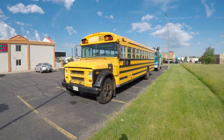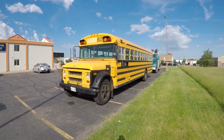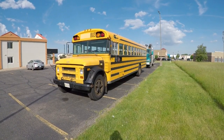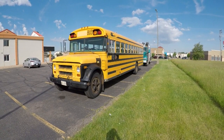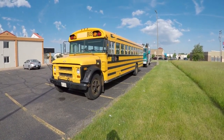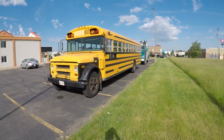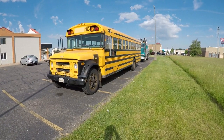Tommy Retro on location in Monticello, Minnesota. Picked up the bus yesterday. Had to do a ton of maintenance on it. Changed the oil, greased everything, filled the rear differential, checked the oil in the trans. It was good. Just went through everything, get it ready for the trip. Drove it about 45 minutes yesterday to this location. We're about 30 miles south of where we picked the bus up in St. Cloud.